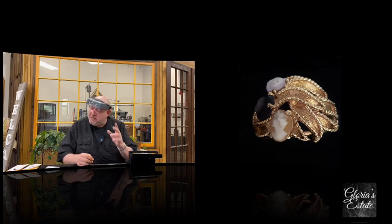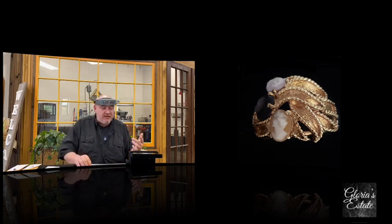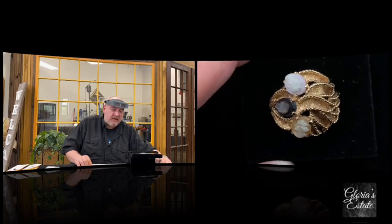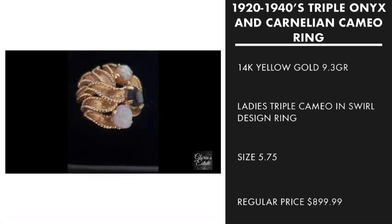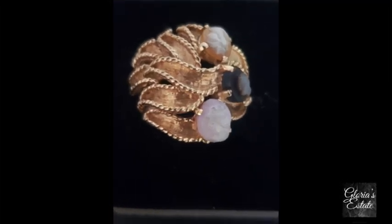So check out this beautiful 1920s to 1940s, size 5 3/4, triple cameo ring. And like I said, the really cool part about it is that it shows multiple styles of cameo. So if you're a cameo nut, this absolutely has to be a must-have for you. Our normal price on it is supposed to be $899. Now, I'll tell you where we can get you tonight. How about $500? That's right, $500 for a perfect example of your cameos across history and everything they can be.